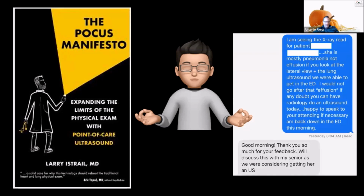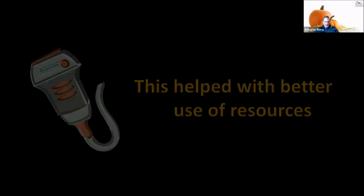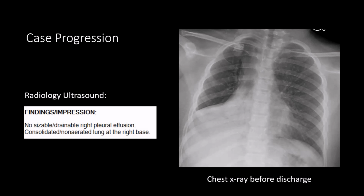And I think in this case, our POCUS helped us with a better use of resources and helped us avoid an unnecessary CAT scan. And no CT scan was done, no surgery consult was required. And to the floor team's credit, they did have radiology do an ultrasound, which confirmed that it was consolidation without effusion, which was great. This was impressive. Yeah, Antonio, if you look at the X-ray, the mediastinum is shifted to the right.